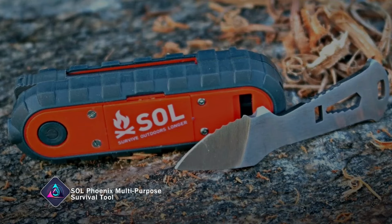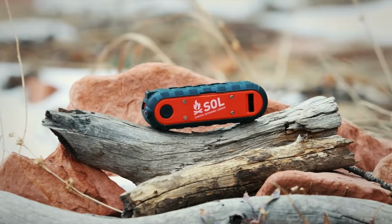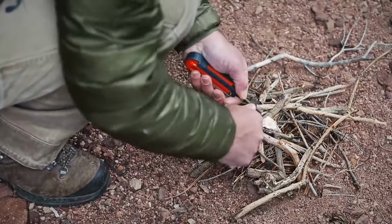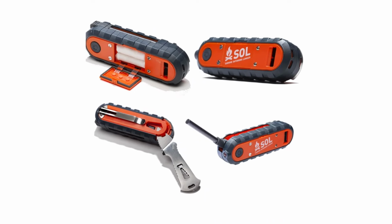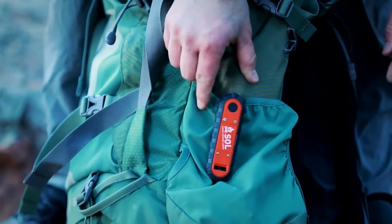SOL Phoenix Multi-Purpose Survival Tool. The SOL Phoenix Multi-Purpose Survival Tool is an all-in-one gadget that includes 8 functions. It features a waterproof compartment with tinder for fire starting, a retractable flint, a serrated blade, a wrench, screwdriver, LED light, and a whistle for emergencies. This compact and practical tool is ideal for outdoor enthusiasts.